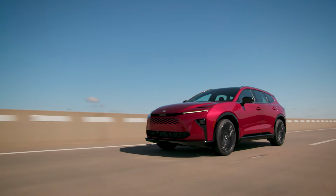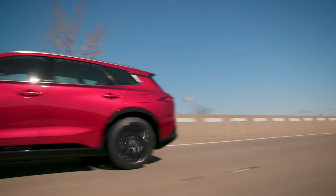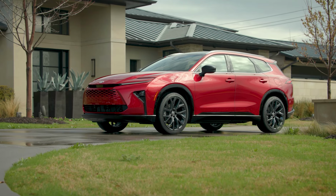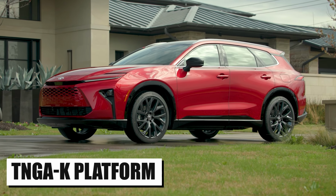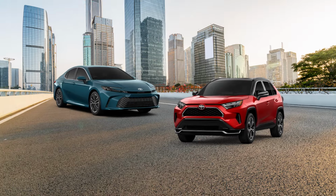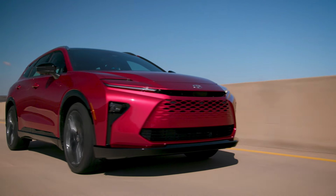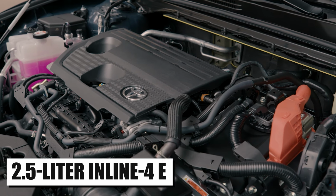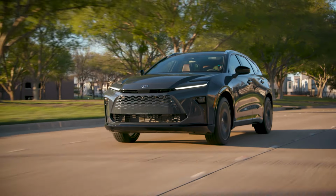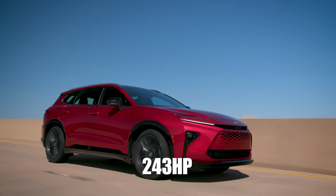Incredibly frugal. While the exterior of the Toyota Crown Signia feels positively alien to most Toyota buyers, the underpinnings of it are positively familiar. The Crown Signia lies on the well-known TNGA-K platform, which is the basis of many highly popular Toyotas, such as the Camry or the RAV4. This means that you'll find an already well-known powertrain underneath it, that being the 2.5-liter inline-4 engine combined with 2 electric motors. However, it makes a bit more HP than its more mainstream siblings, clocking out at 243 HP.